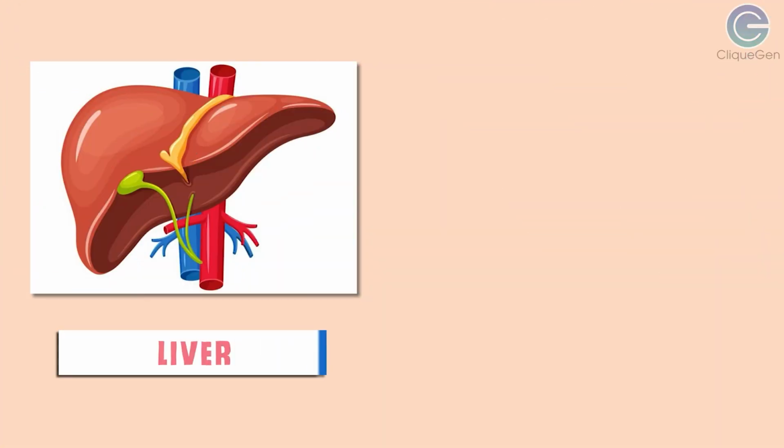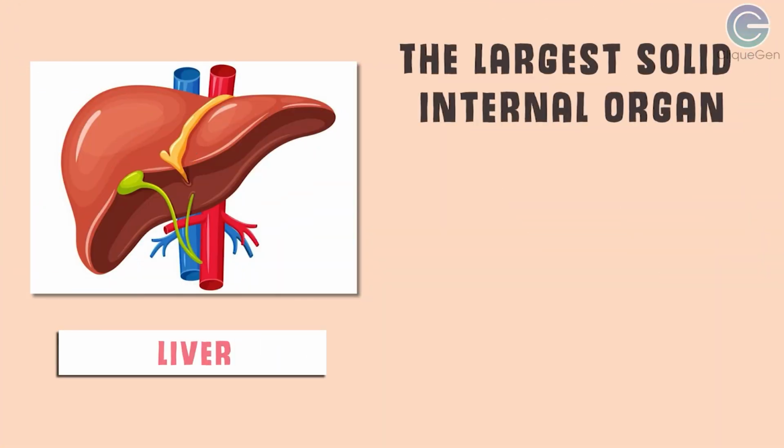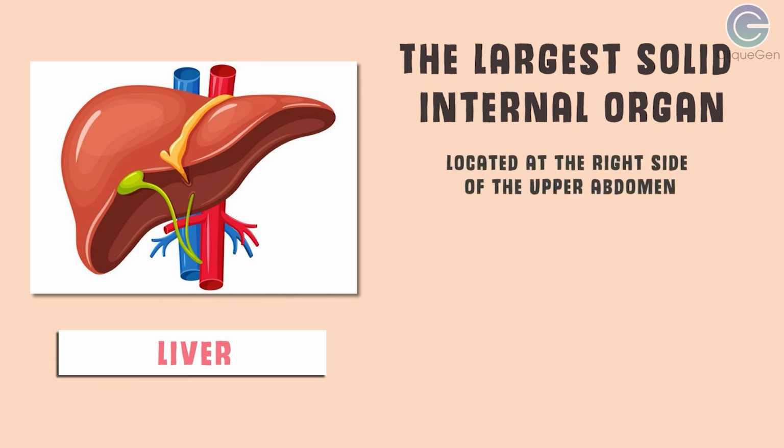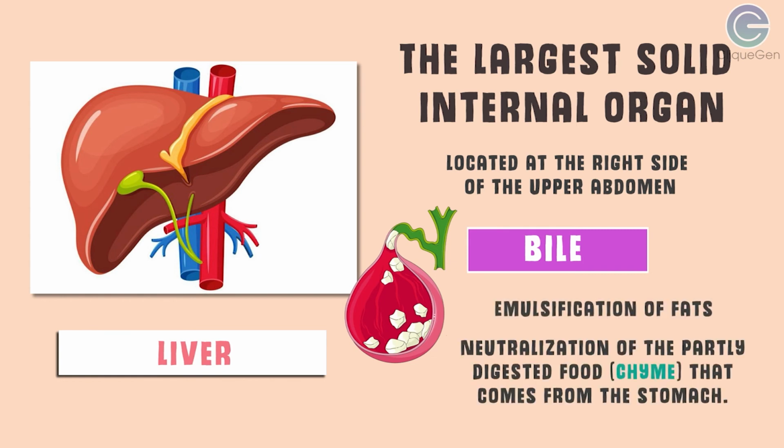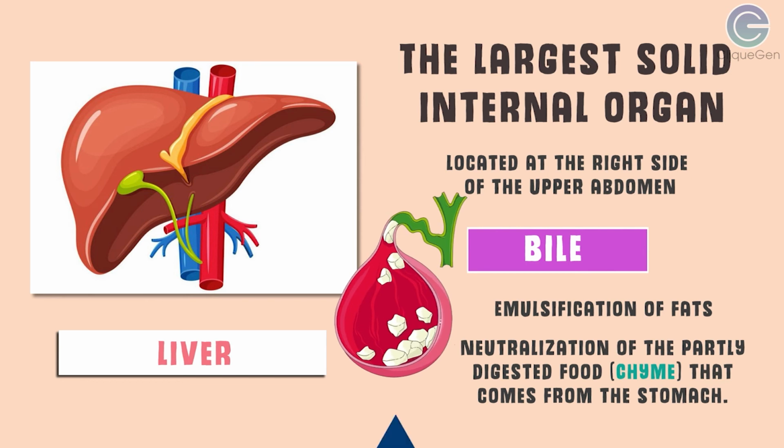Another accessory gland is the liver, which is known as the largest solid internal organ of the body. It is located at the right side of the upper abdomen. Its main role is the production of bile. Bile performs 2 important functions in digestion: emulsification of fats and neutralization of the partly digested food or chyme that comes from the stomach. Bile is temporarily stored and concentrated in the gallbladder.